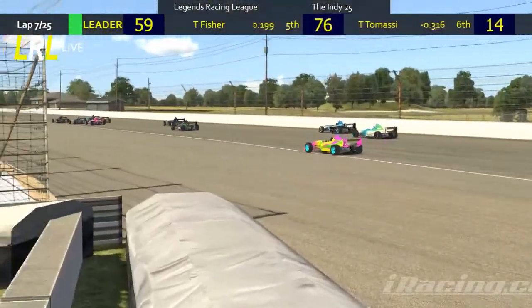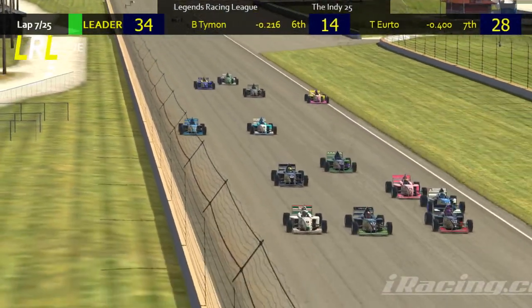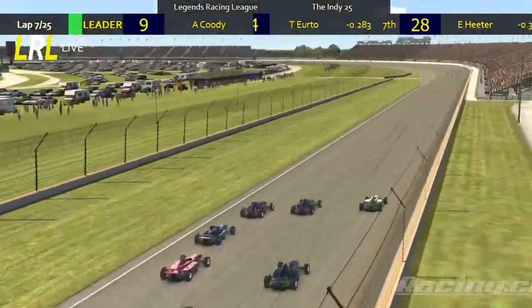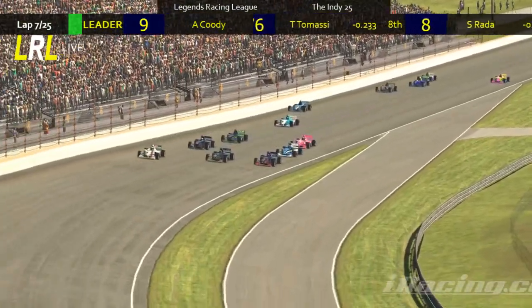Right now we have about 4 cars a lap down, so they're probably going to try to take it easy with the rest of the race. So with 3 wide for the race lead, Thomas E. Fisher is on the inside, Andrew Cootie on the outside.